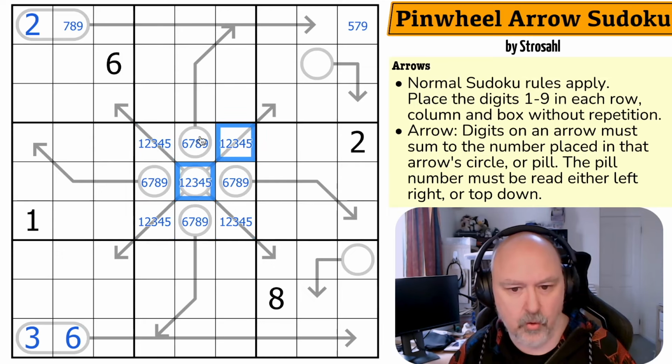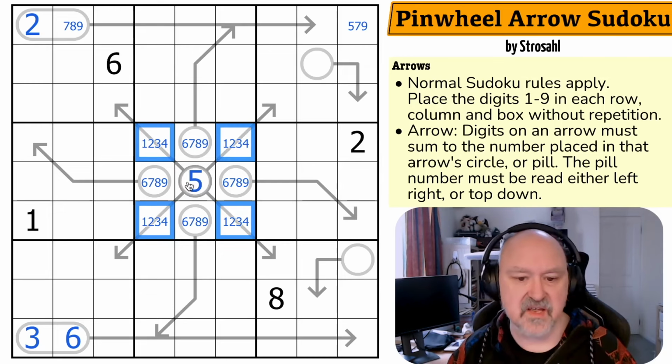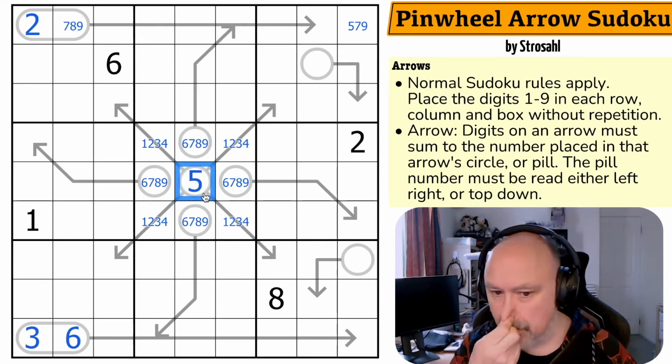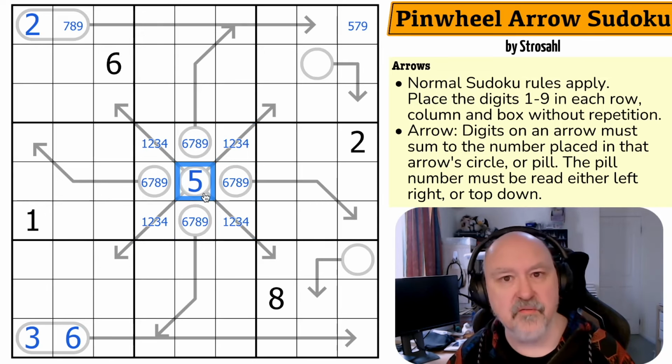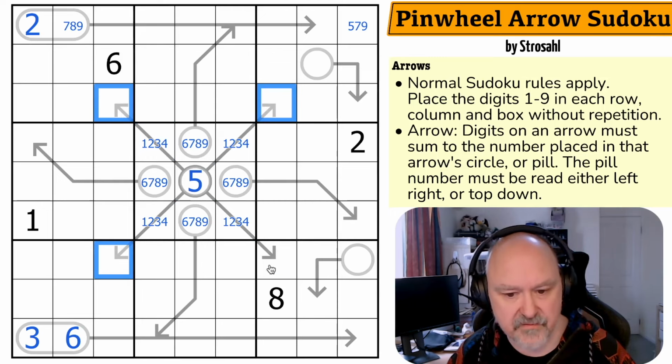Because if this was a 4, where would I put the 5 in the box? If this was anything other than the 5, it would be on an arrow with something else that sums to a digit larger than 5. So 5 goes into the center of the grid. I honestly think this should be the thing that gets a celebration, because 5 happens way more often than anything else. So these are 1, 2, 3, 4.